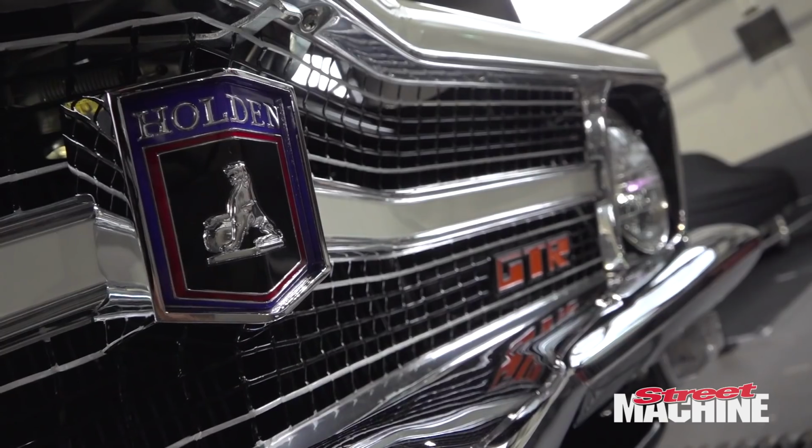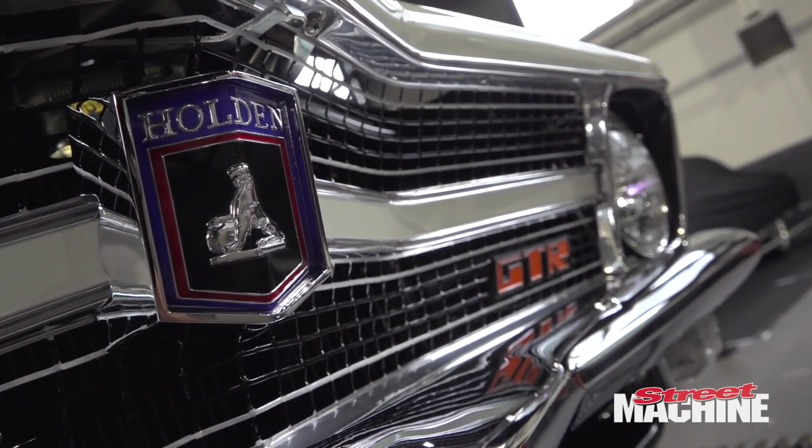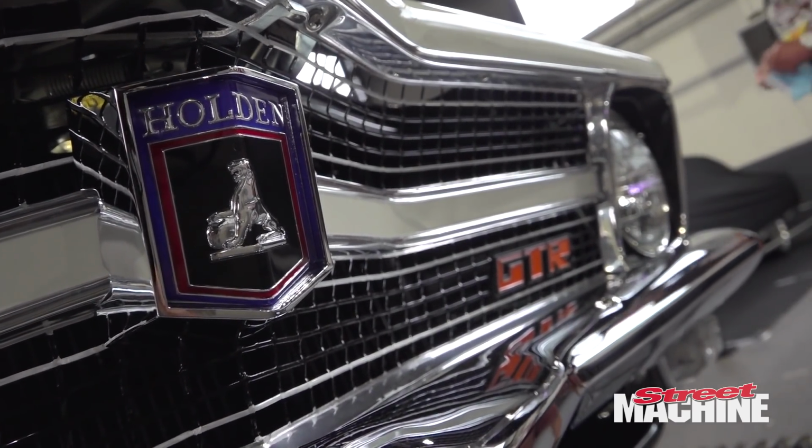Following that I had an LH slash LX, it was actually an LH body that was done up as an SLR 5000 L34, and back in those days I threw a lot of money at it, and it certainly wasn't an original car, but it was mucked around with. This car, on the other hand, has been restored as per factory.